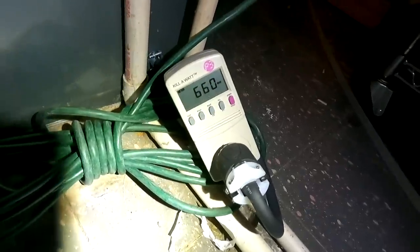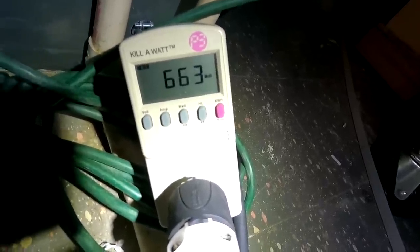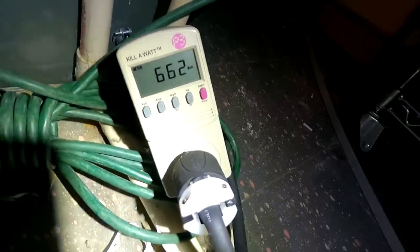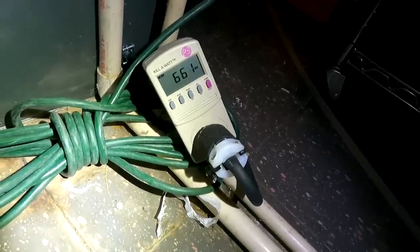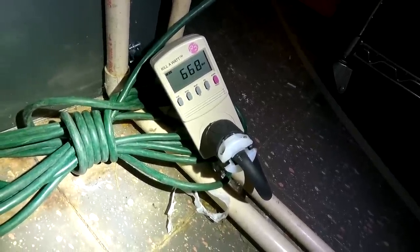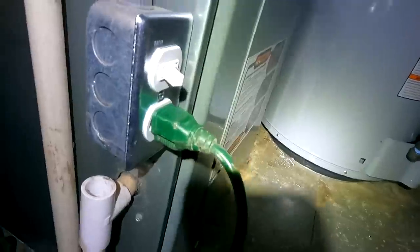The furnace is running on the bypass circuit now. With the blower on, it's running at about 663 watts. So that's a little bit more than I would want to run off of a power station that's only a 2400 watt unit. That wouldn't run the furnace very long. But here's what the new system looks like.